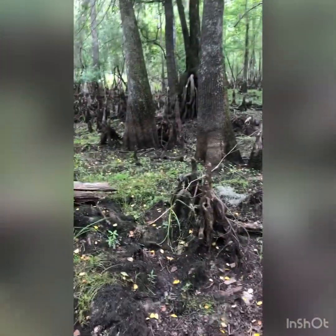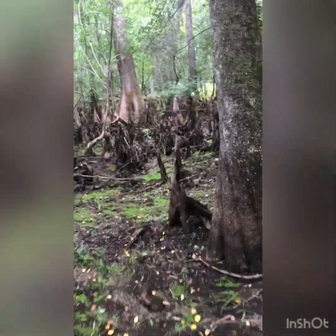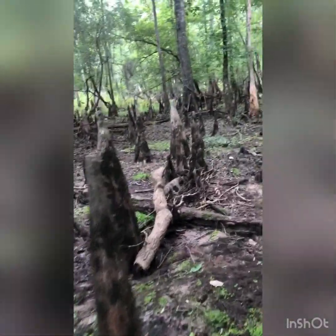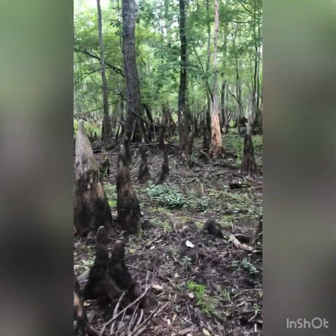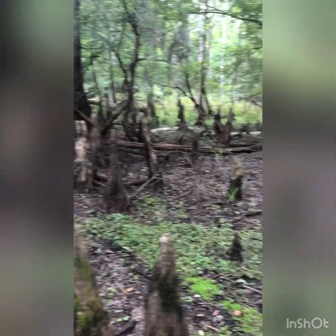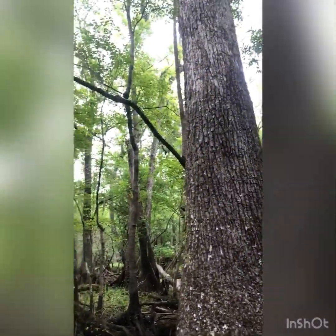I about lost my way. I got to go back this way to get back that way. It's been a while since I've been in here. In 2016 and 2018, we had two major floods in this area. Where I'm standing right now, the water would probably be, I'd say, close 15 feet deep right here. And I mean, that's a ways up a tree.